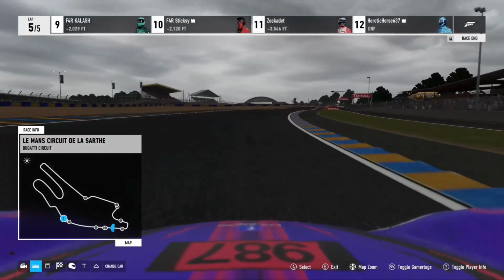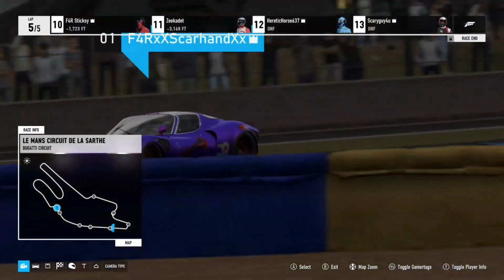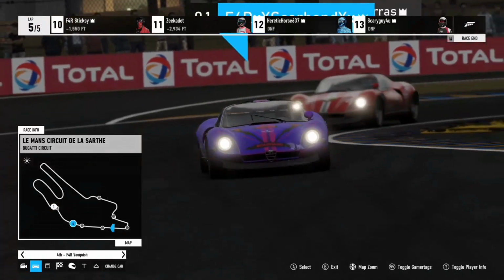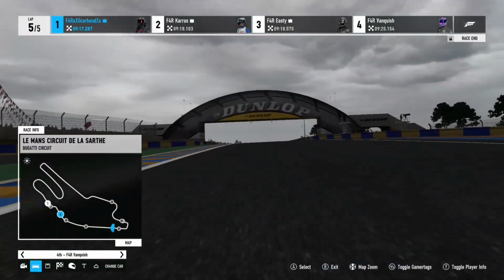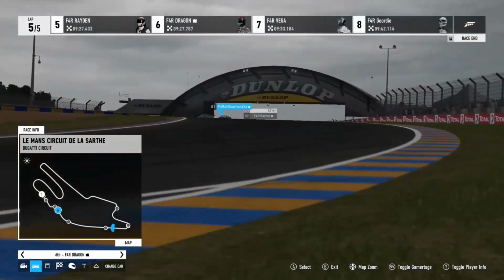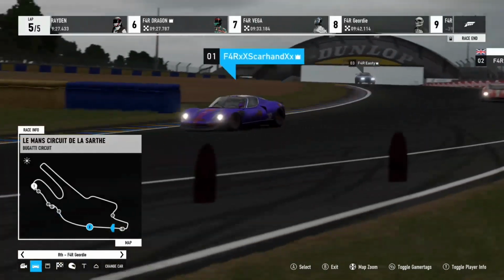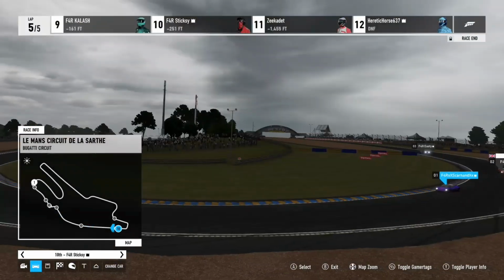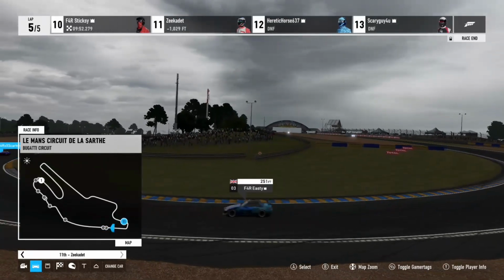I apologize, but our camera view is goofed up on us here a little bit. So we have 4th place Vanquish, followed by Raiden, and then Dragon. Dragon possibly fell off there at the end. We didn't get a chance to see that, but then we got Vega, Gordy, and Kalash with Stixie and Zikadet in the big truck. They're on the parade cooldown lap now.